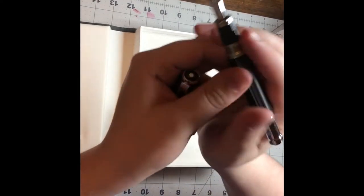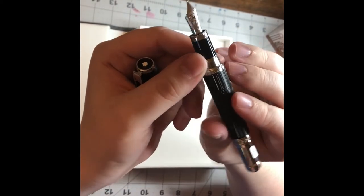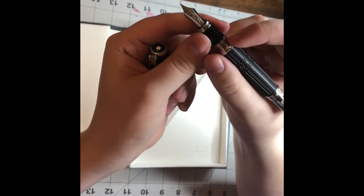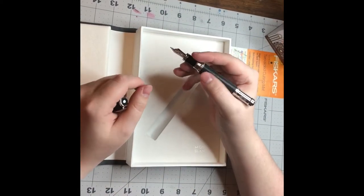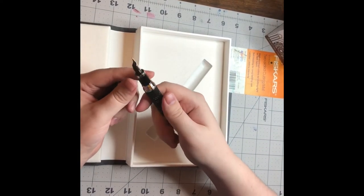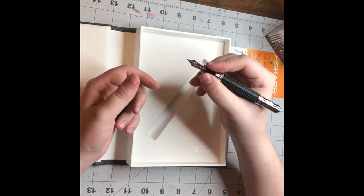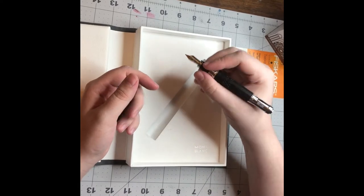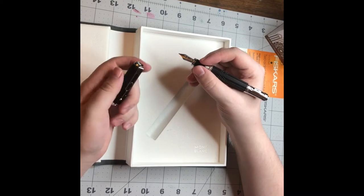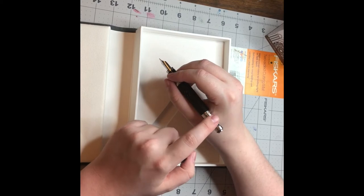I was concerned about the metal section and the threads, whatever. I have one other pen with a metal section, Visconti Van Gogh. I'm not a huge fan of metal sections, although this one seems to be girthy enough that it's not going to be a problem. I really like the way that this feels. It's not too big, it's not too heavy. You can certainly notice the weight of this in your hand.